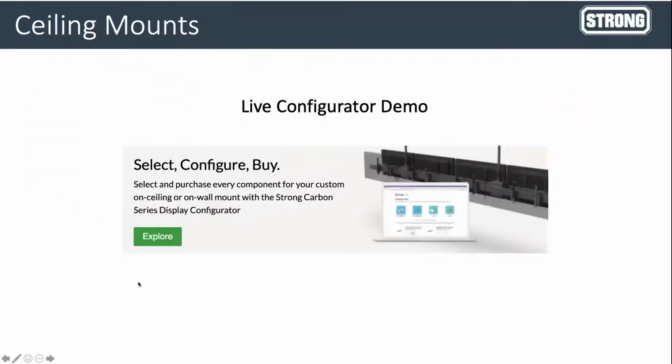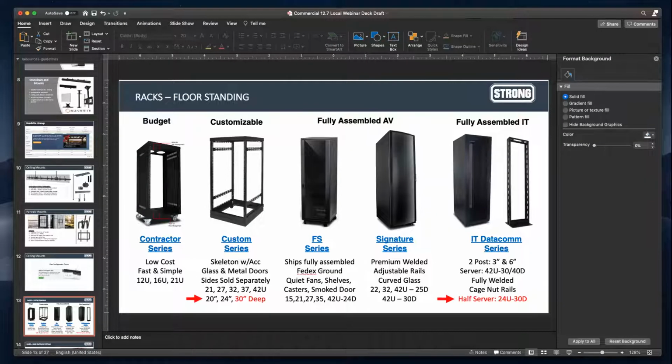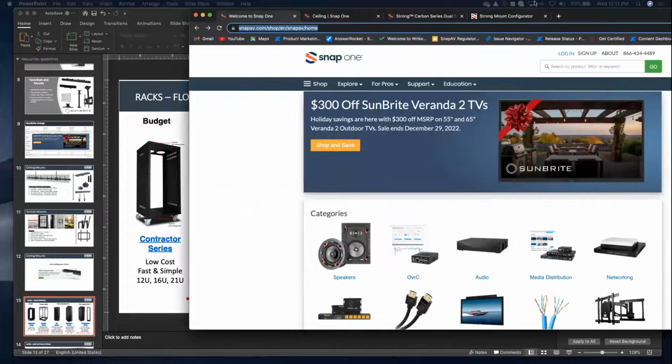Okay, so I talked about the configurator. Now, if I can, I'd like to show you how it works and where to find it. So if you'll just bear with me for 1 second while I try to switch my screens here.